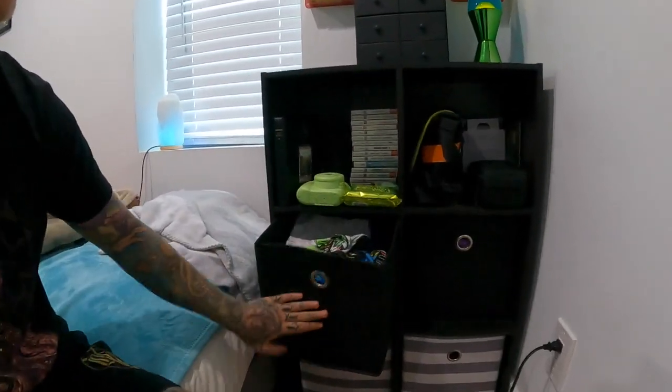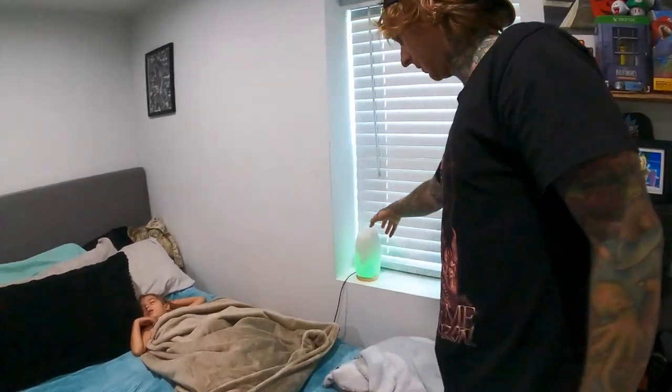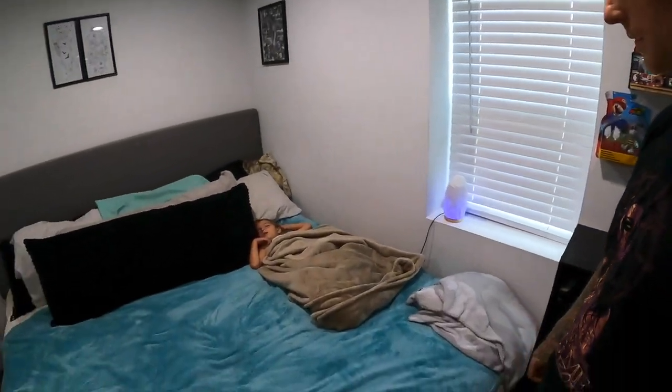And this is just like underwear and socks and underwear and socks. Yeah. We got our night light, which is this salt lamp. Keeps the air nice and it just looks really cool. We got our sleeping baby.